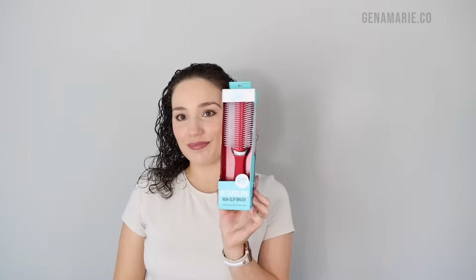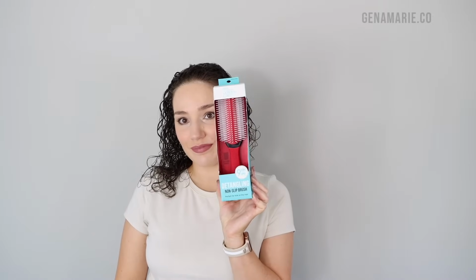So I'm going to brush through my hair using the same brush I'm going to use to style today, which is from Kiss. This is the Kiss Detangling brush. It's only about $5. I got mine from Walmart, but I usually do not recommend brushing through your hair like this to detangle with a brush that's meant for styling, that has that rubber backing that helps give your hair tension for styling. I know the brush is labeled as a detangling brush, but do not use this to detangle.